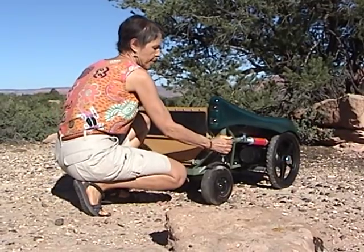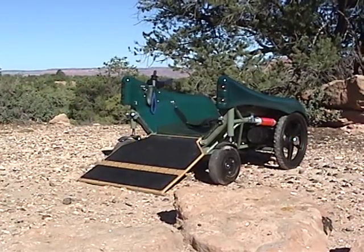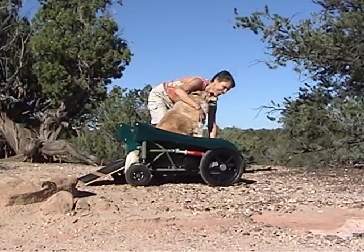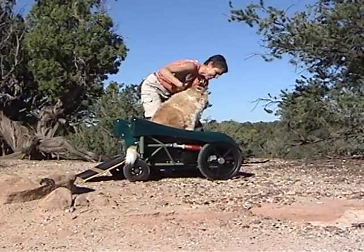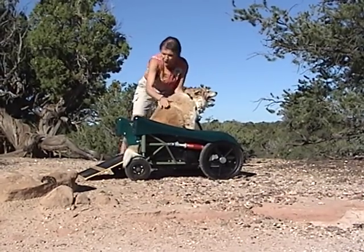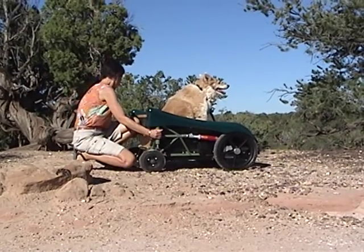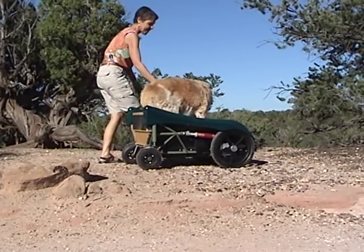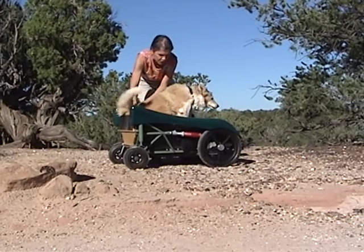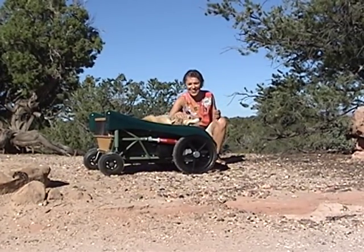There's a ramp at the back to help bring the pet into the carrier. And here's Foxy. She's the star of the video. She's the one that inspired me to build the pet carrier because she's slowly losing the use of her legs. The carrier will not move while the ramp is down. And she's ready to go.